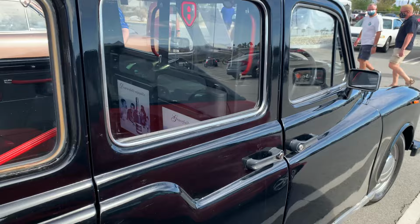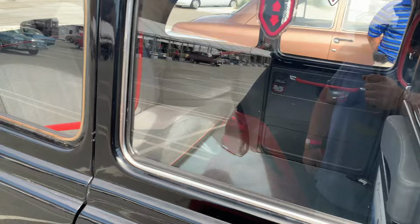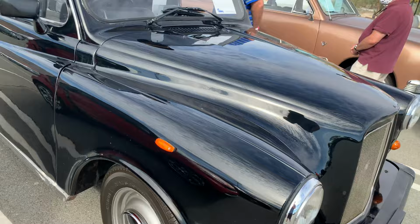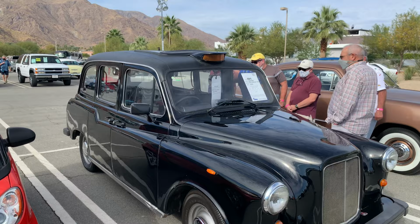This one has the advertisements in the back seat, from when it was in duty in London. I don't really know what the values are on these things. It's not going to need smog because it's a diesel in California. It's a 1976, so it's actually pre-smog. And it's already registered in California, so all that work's already been done. Still, it'd be a neat advertiser, especially if you own a fish and chip shop.